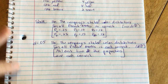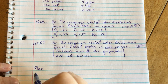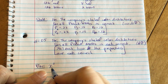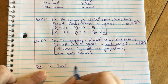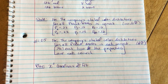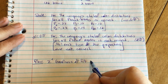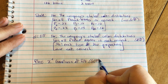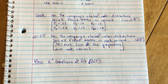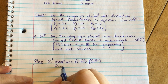All right, let's do our plan. Now, this is a chi-square, and chi looks like a Greek letter X. Chi-square goodness of fit test. We're basically seeing if our bag fits the color distribution that it's supposed to. We abbreviate this with GOF, so you can write chi-square GOF on the AP test. That's fine. We're going to go through our conditions, of course.